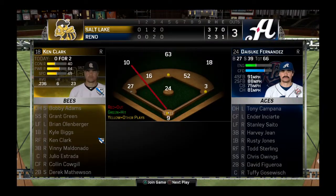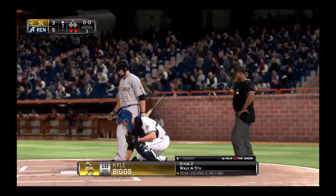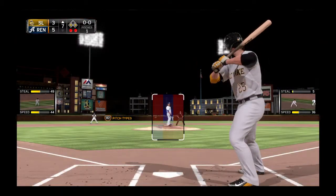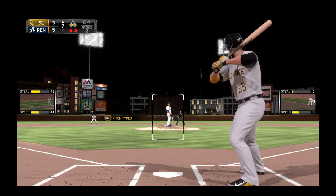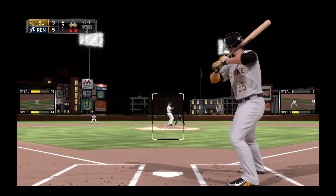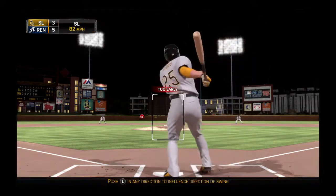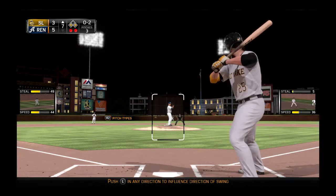Kyle Biggs will stand in now in what could be a real make-or-break situation. And you think at this point you have to get something out of this inning. The further you get into that bullpen, the tougher it's going to be to claw back from this deficit. Swing and a miss on the slider, 0-1. Here we go. Runners lead from first and third. Here's the pitch. Had him reaching at thin air that time, and he's very quickly down 0-2.